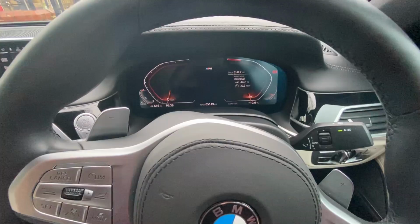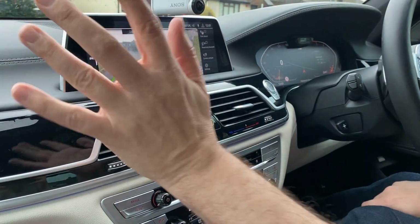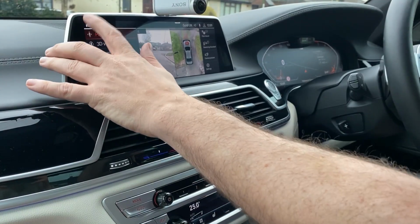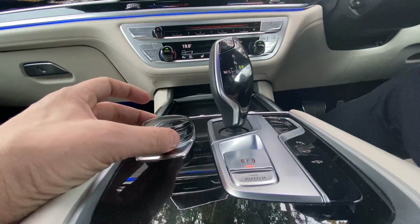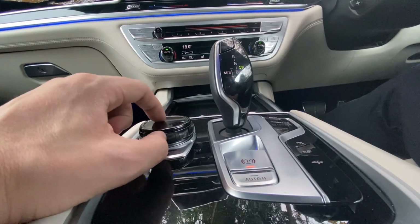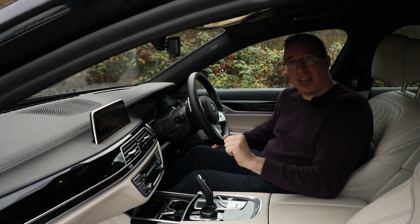Just in general, this section here is really nice. We've got a mixture of touch. This is completely touch, so when you're probably stationary, I'd use that, and then when you're driving along, you've still got the legendary and rather brilliant iDrive controller down by the gear stick.